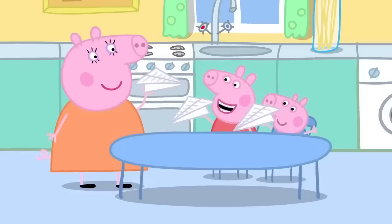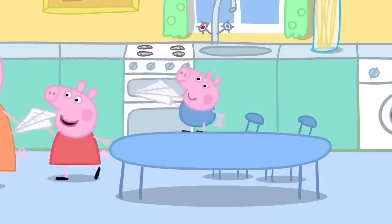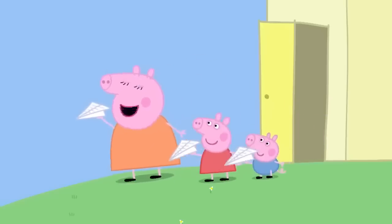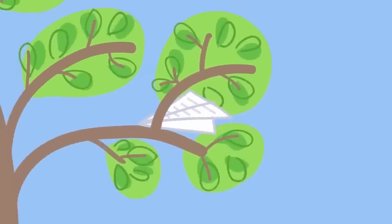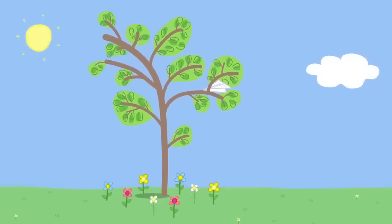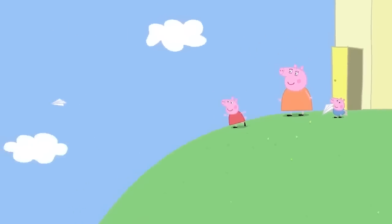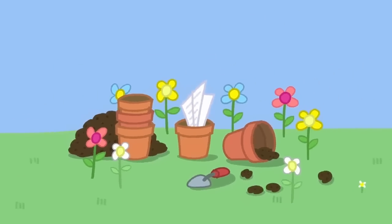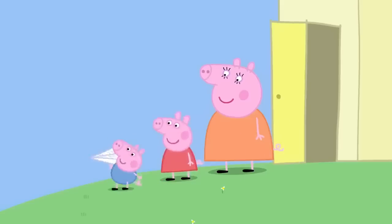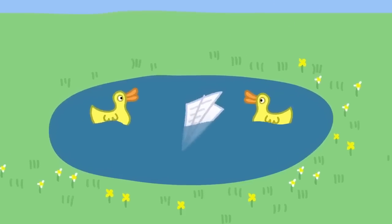Paper aeroplanes! Let's see if they can fly. Ready, steady, go! Ooh. Mummy Pig's aeroplane has flown into a tree. My turn! Whee! Peppa's aeroplane has landed in a flower pot. Your turn, George! Whee! George's aeroplane is doing a loop-the-loop and has landed in the duck pond.